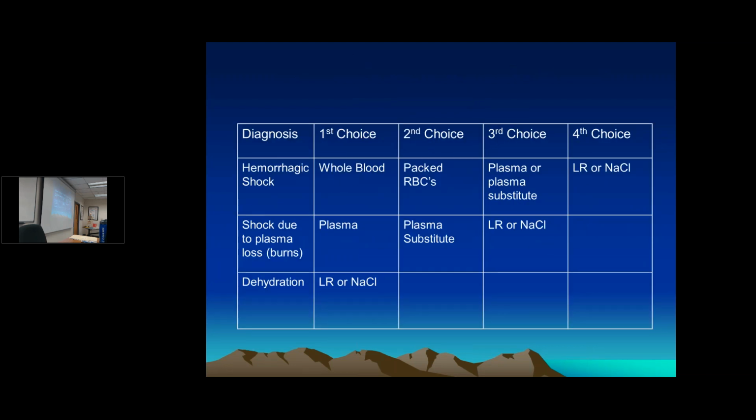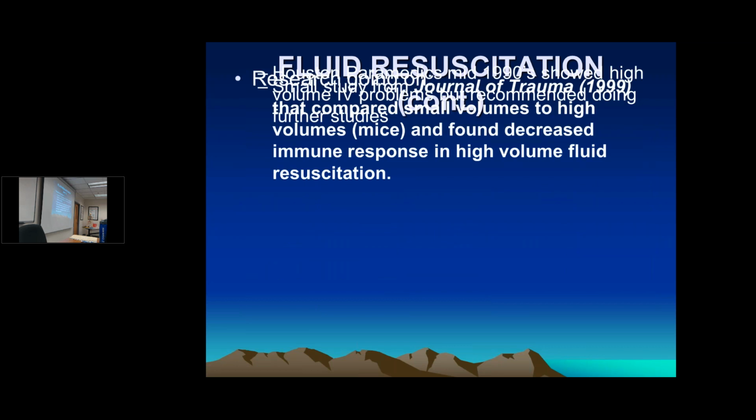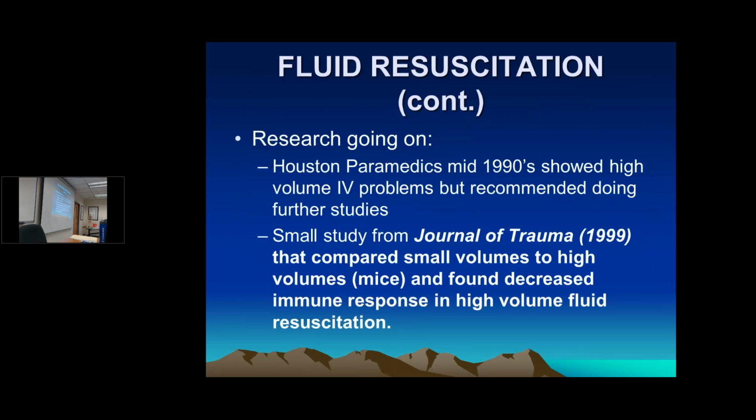The idea that whole blood is our first choice for somebody with hemorrhagic shock, but obviously it doesn't work out that way. So we get way down here with you and me in terms of what we're carrying. And so while that works for temporary needs, it works in something else along the way. So this is old, but it still applies.